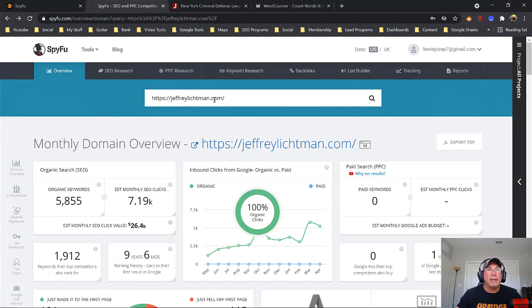What I like to tell people all the time is the tire has already been invented, right? There's no reason to think of something round that you could put on your car that will make your car roll. The tire is already invented. So keywords were already invented and traffic was already invented. You just need to know where to go to find it, and SpyFu is a great tool for that.